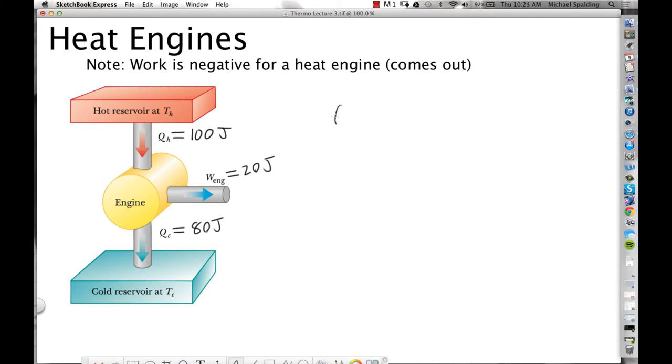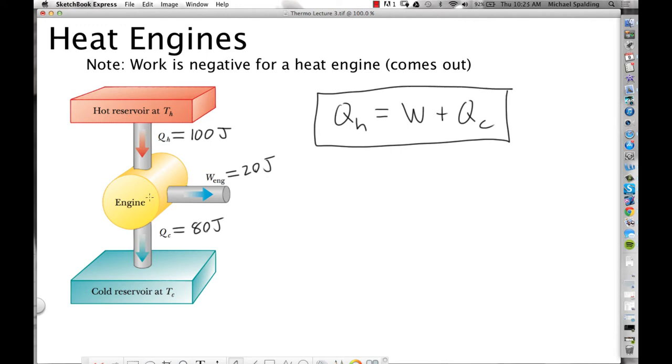So the first equation for heat engines: QH must be equal to the work done plus the heat dumped to the cold reservoir, QC. Basically, energy in equals energy out. If 100 goes in, then 100 must come out. Now, looking at this example that I just made up, how efficient would that heat engine be? If 100 joules comes in and 20 of it gets converted to useful work, how efficient would that be? 20%, right? This would be an engine that's 20% efficient.